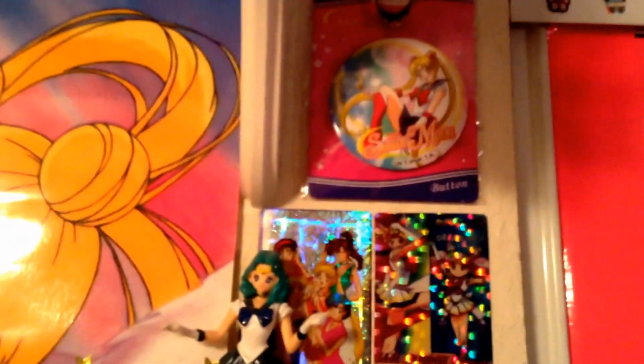There is a button that I got at Hot Topic. There is Sailor Neptune because I love her. She is my favorite Sailor Scout because I don't consider Sailor Moon a Sailor Scout, but I guess she is only because she's like the leader.